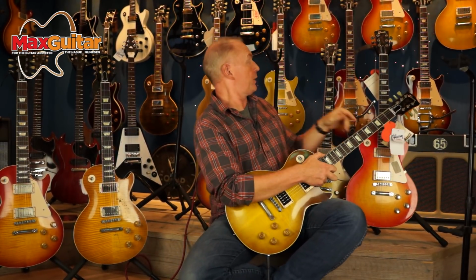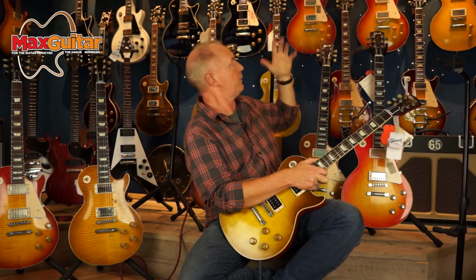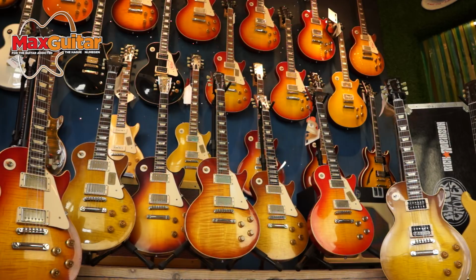So of course there's the number 3 collector's choice, and yeah, we have a lot of other ones that I can't name because I can't see them all. Okay, so this is a small selection of very special guitars that we have.